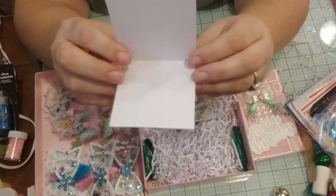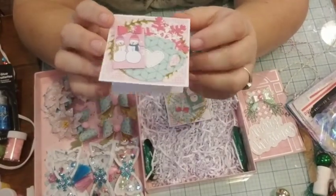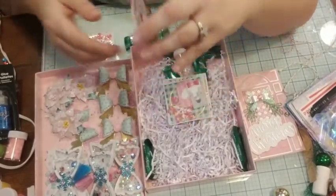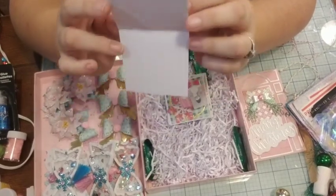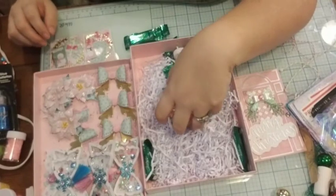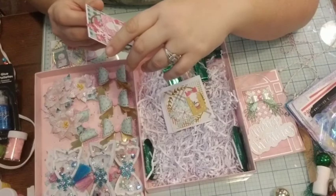Oh, they flip up. See, I always put mine this way. It's a good idea to flip it up. Love that. Go through these real quick. Okay. Love it, love it, love it. These are so cute.